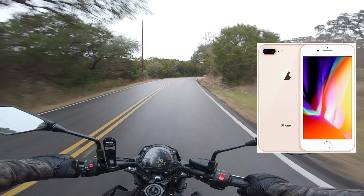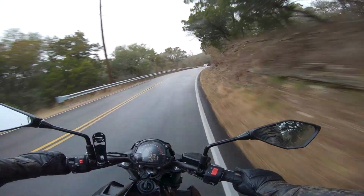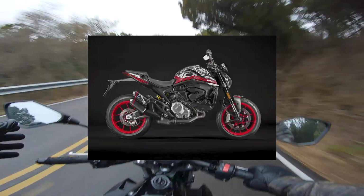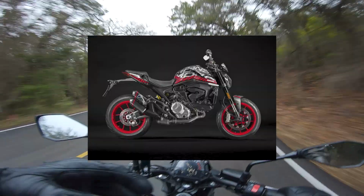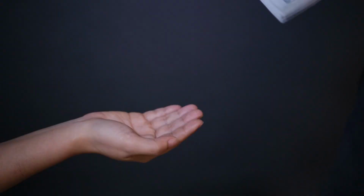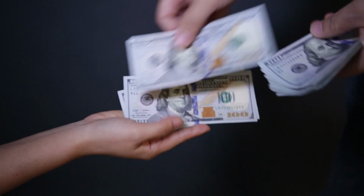If you want to be fancy, you can get yourself the Monster Plus, which gets you a seat cowl, a little fairing for the front, and some other goodies for $12,195. Not to mention, if you want to customize this bike from the factory, you can get any number of replacement plastics in a whole bunch of different styles, which means that you don't have to go with that standard Ducati red or black. Also, the Desmos are every 18,000 miles, which is nice because that ain't cheap.